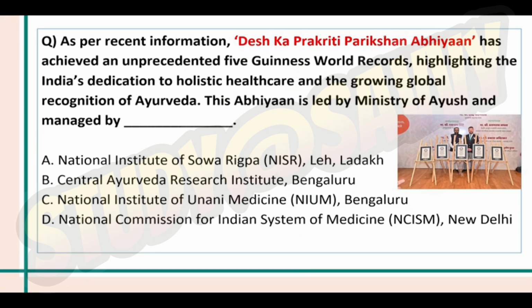As per recent information, Desh Ka Prakriti Parikshan Abhiyan has achieved an unprecedented 5 Guinness World Records. Now you have to tell me that this Abhiyan is led by the Ministry of Ayush, and it is managed by which of the following institutes? Now this is managed by NCISM, which is based in New Delhi, National Commission for Indian System of Medicine.